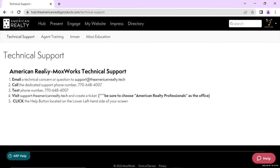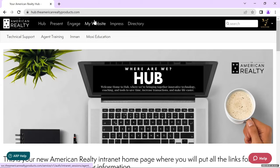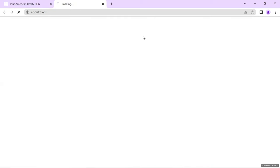All right. So from Hub, we get our menu across the top. And if you'll notice, there is now a button for Impress. And Impress is the name of what we call this marketing automation package that we use. So to access the marketing portal, you'll click Impress.